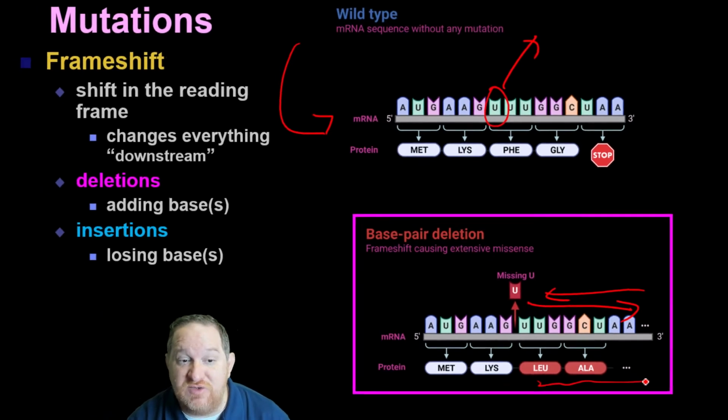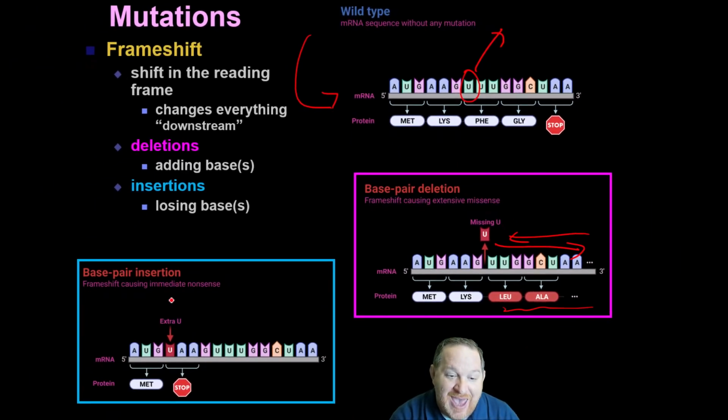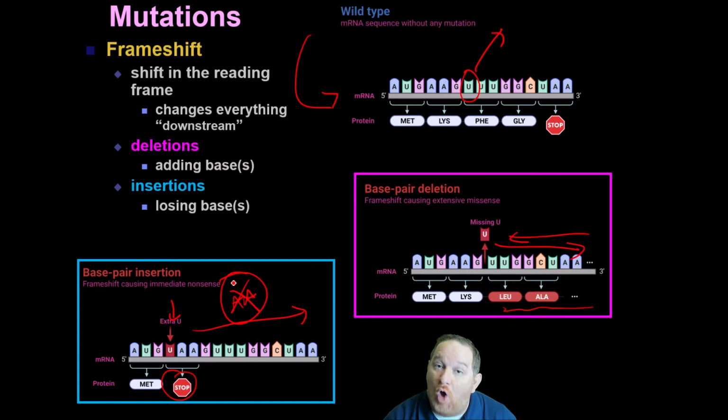The same thing occurs if we do an insertion, if we have an extra one added. In this case, it coded for a stop codon, but it may just shift everything where all these resulting amino acids are also wrong. So we've got point mutations, which change a single point, one for another. And then we have frame shift mutations, which change the whole sequence down the frame. All right, hopefully this video helped you understand how we go from DNA to traits, or from DNA to protein.